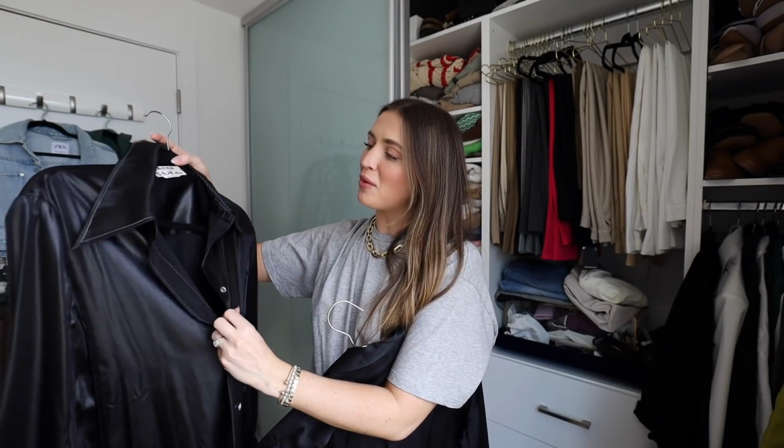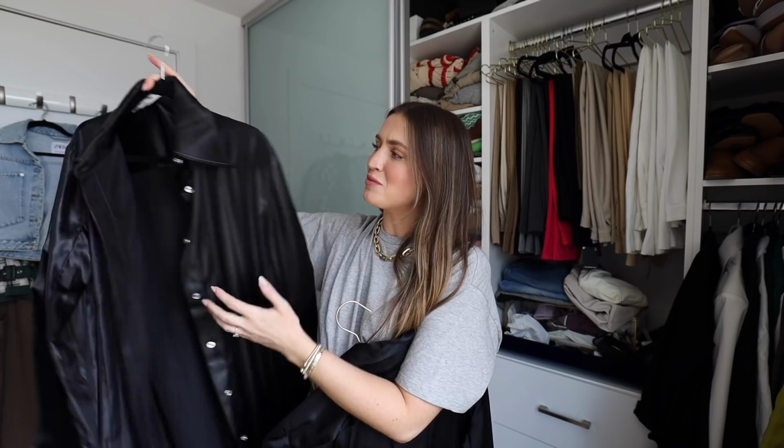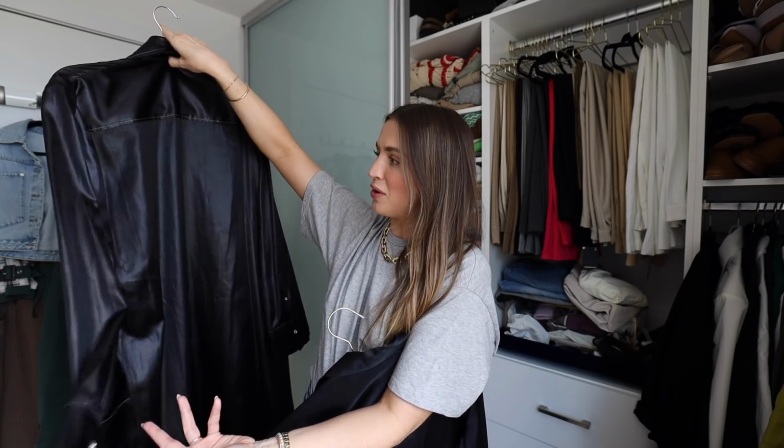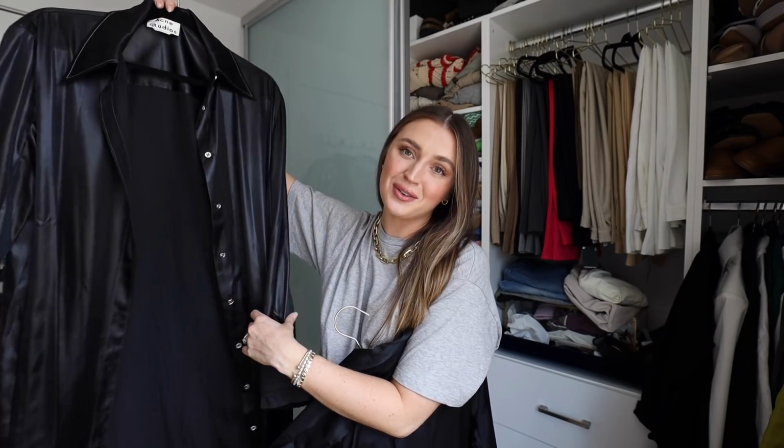Oh, the last time I wore it was Sundance with Kate Somerville. I wore this to one of the nights out, and it's just one of those pieces that I think will never go out of style. It's kind of cool. It's got a little bit of a sheen to it, but classic button up, like there's a trend here. These are the things that I just love and I feel the most comfortable in.